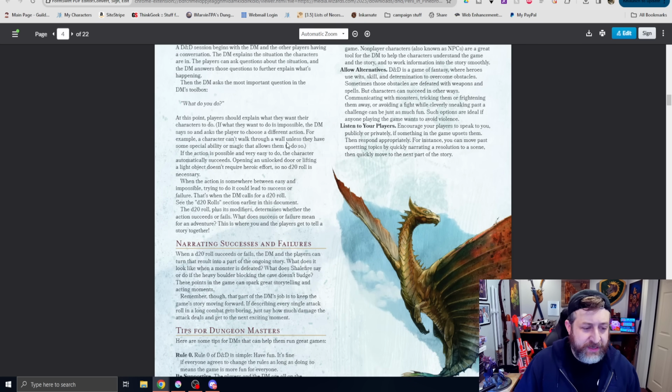And then it goes on to say, when the action is somewhere between easy and impossible, trying to do it could lead to either success or failure. That's when a D20 roll is used. And it's driving that home, right? You don't force people to make rolls for minute tasks with no chance of failure, or things that shouldn't be, right?